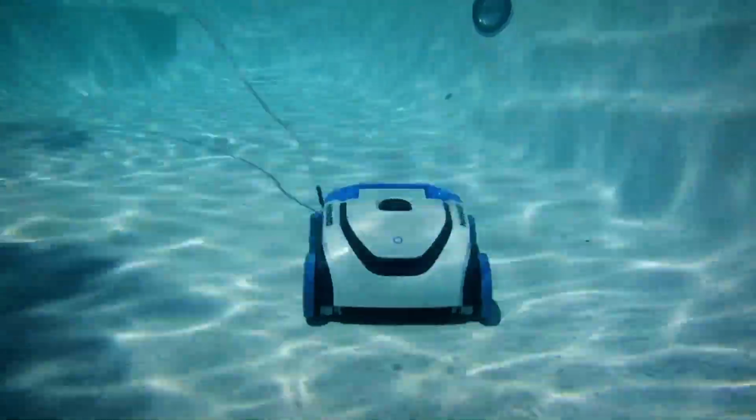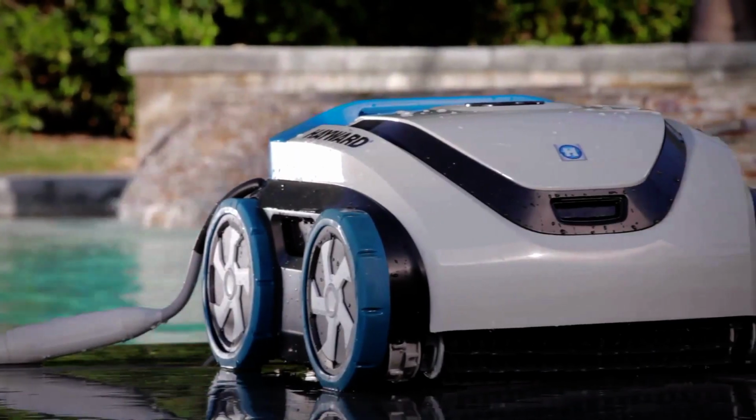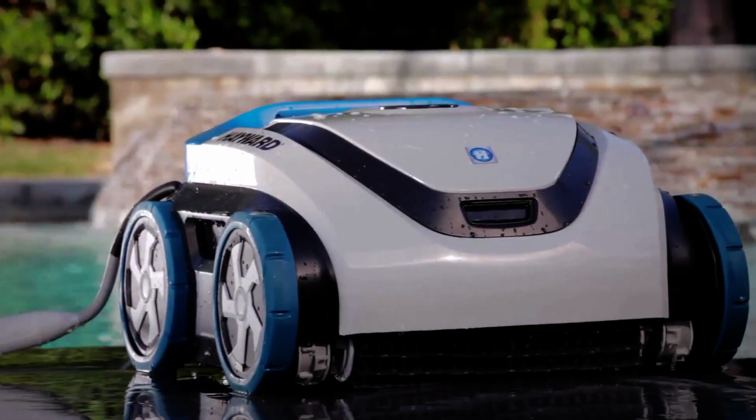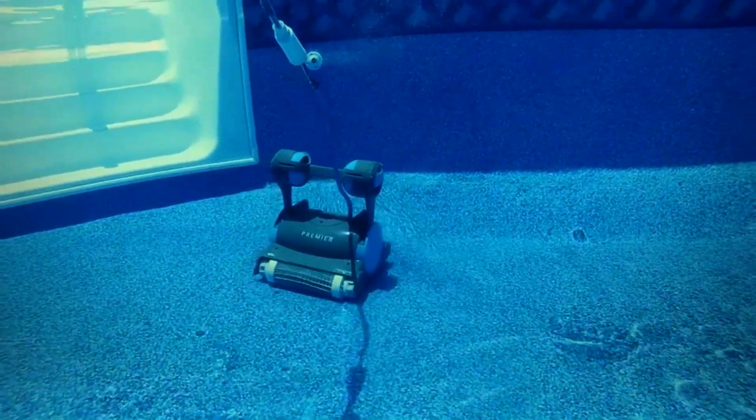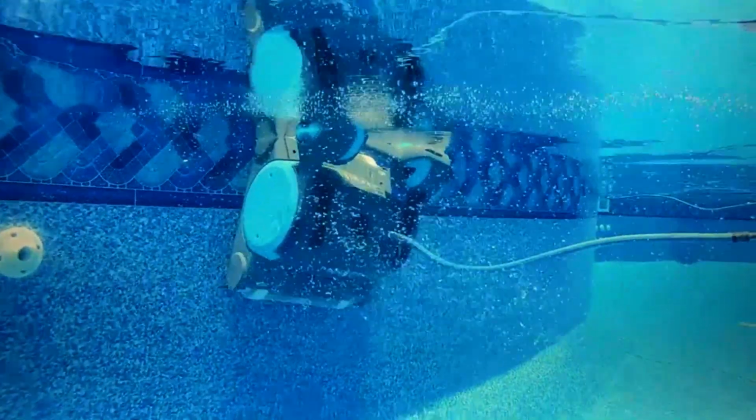Before we start, we will help you break down the features you might want to look for in your new robotic pool cleaner. You need to ask yourself 3 key questions. What kind of pool do you have? What is the size of your pool? What do you need the pool cleaner to do?